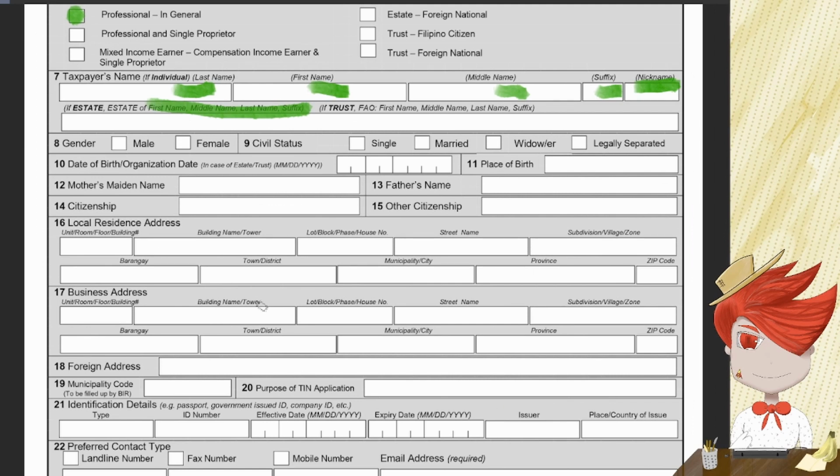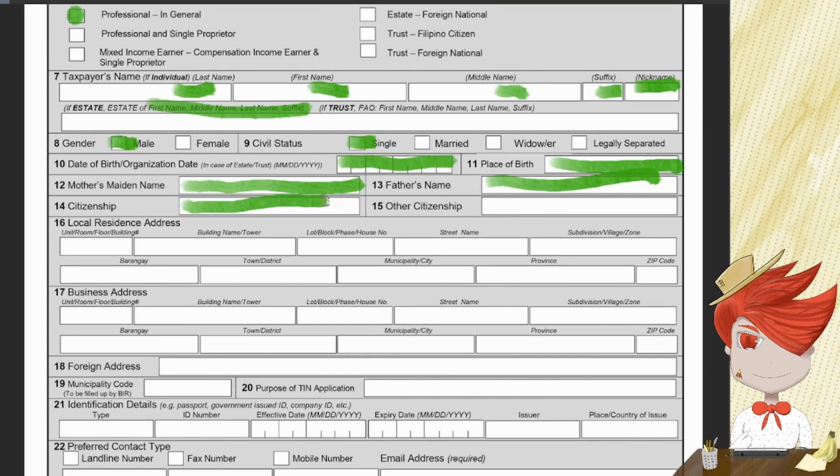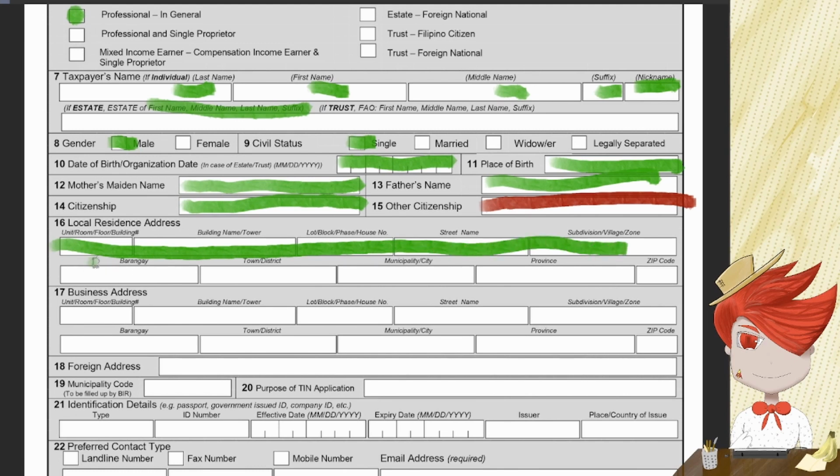So I'll just rush through filling up some fields without actually giving explanations for it. But yeah, I guess it's time to kind of get to know me. So gender, I'm male. Civil status, I'm single. Date of birth, I'd rather not say. Place of birth, Manila. Mother's maiden name. Father's name. Citizenship, Filipino. Other citizenships, I have none. Local residence address, I'd rather not say, but it's in Manila. Yeah, just fill that up.